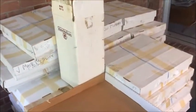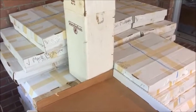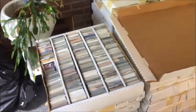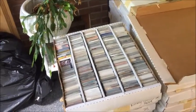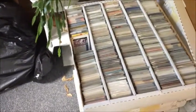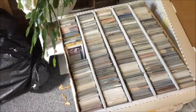So I'm going to try to do one box a week and post it. I'm not sure if I'm going to be able to do that because there's quite a few of them, and I might not have enough time. But we're going to do that. We're going to start with this box. I'll take it home and we'll take them out and go through them and see what we have.